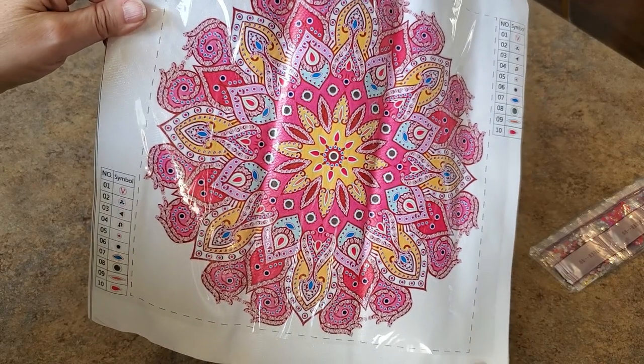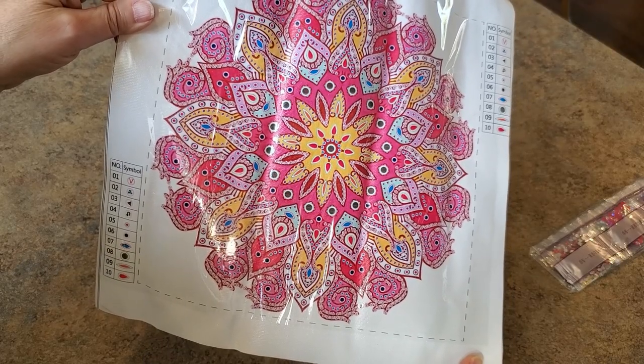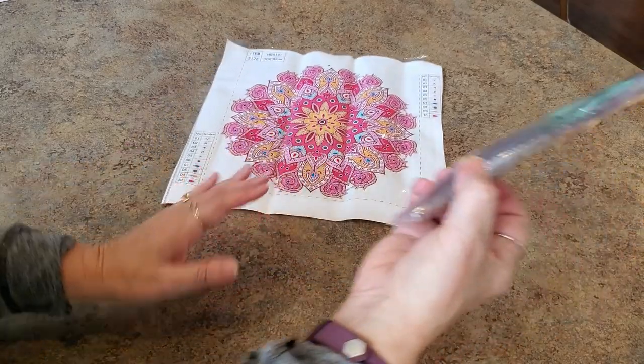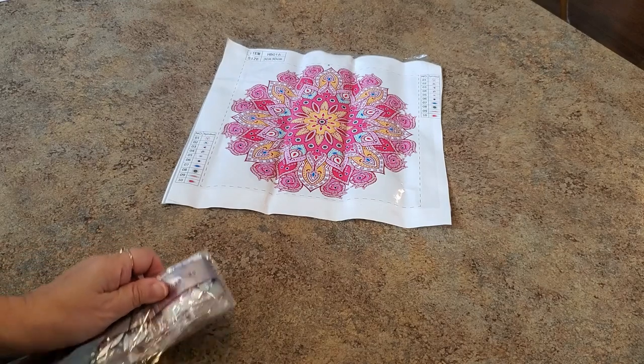What you see is what you get, right? But they always throw in some really cool, unique, special drills in these. As we've already seen, there are some really cool ones in here. So mandalas are just fun.